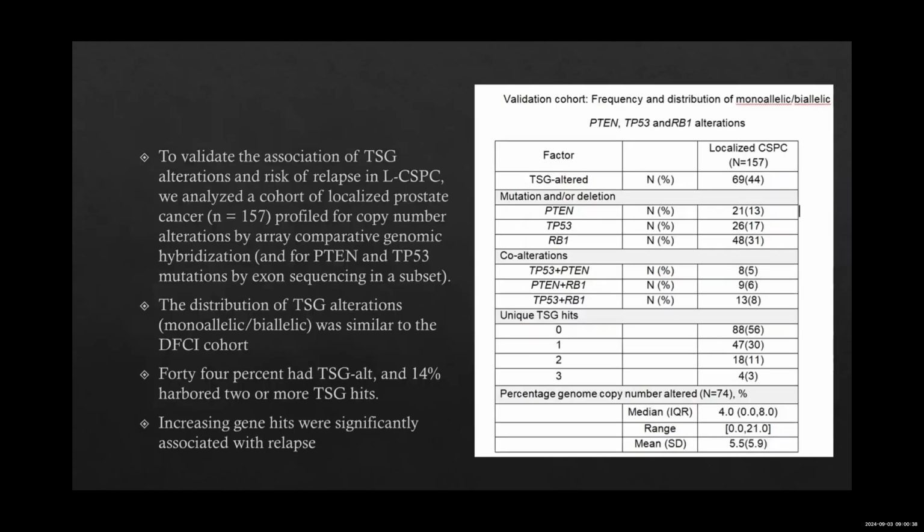So to validate the findings of the study, the PTEN, TP53, and RB1 alterations, a separate localized prostate cancer cohort was profiled for the copy number gene alterations, and the distribution of tumor suppressor gene alterations was similar to that found in the Dana-Farber Cancer Institute cohort. So 44% of patients had tumor suppressor gene alterations and 14% harbored 2 or more tumor suppressor gene hits. So increasing gene hits were significantly associated with relapse in this cohort as well.